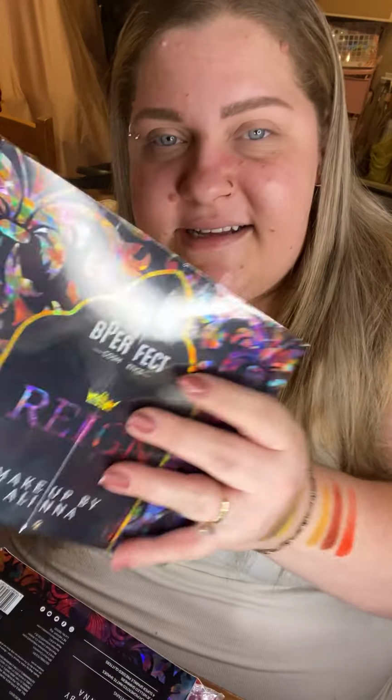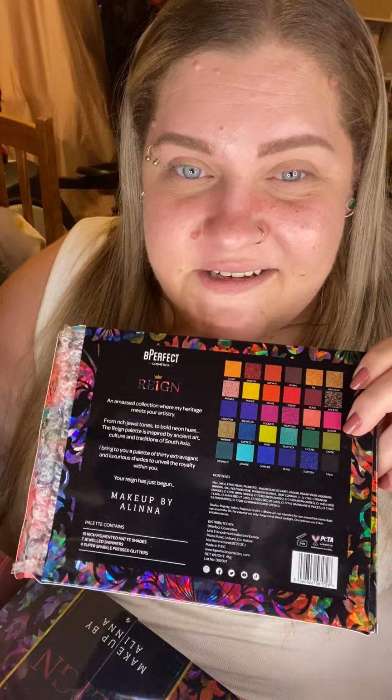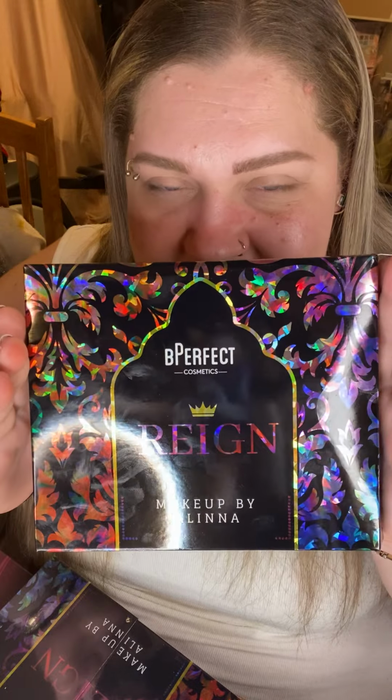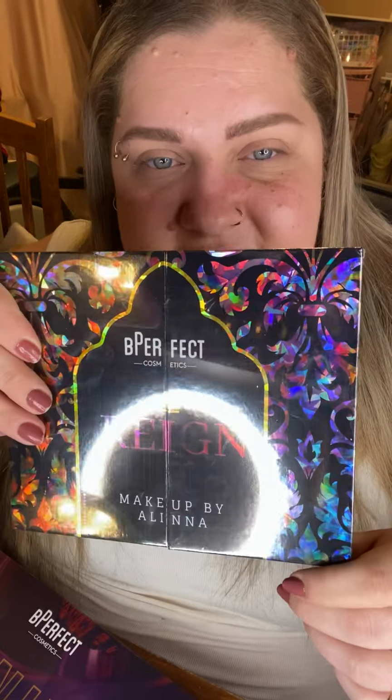This is absolutely stunning. So the last thing that I was able to pick up in the sale is the BPerfect Rain palette. This was by Makeup by Alina. I don't want to mispronounce her name because I absolutely love the palette that she put together. They collaborated with another influencer, and this is the Unicarton. Again, beautifully holographic, gorgeous packaging. It feels nice and thick like cardstock. And then you get to the actual palette itself, and it too is wrapped in another layer of plastic.